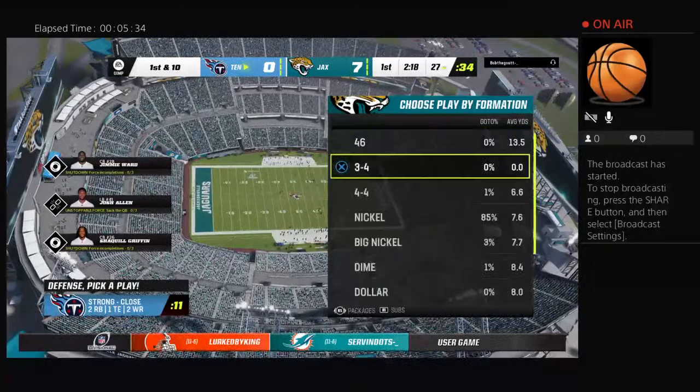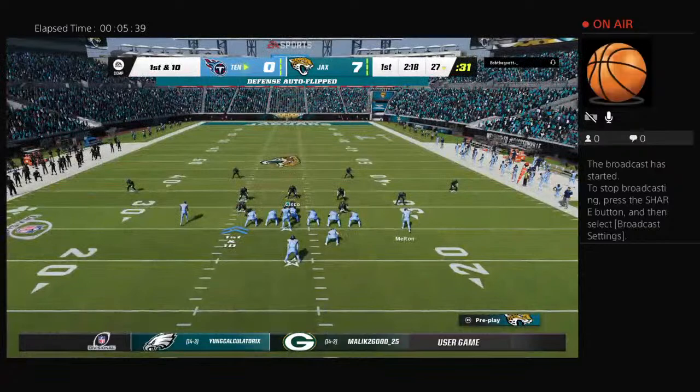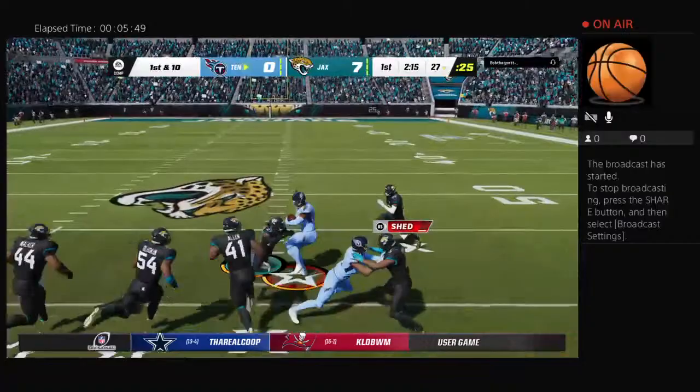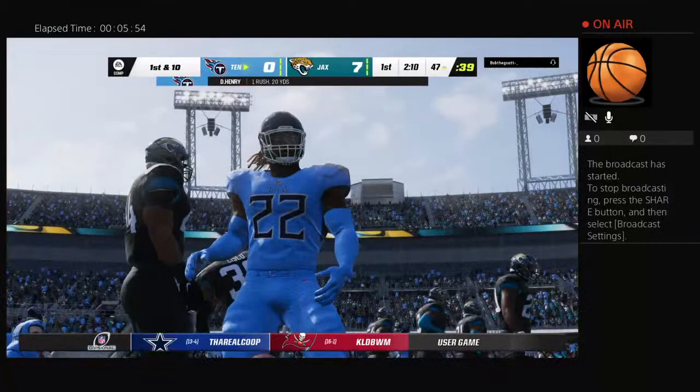First and 10 now for Willis and the Titans at their own 27. They'll start on the ground. It's Derrick Henry, and they work this well upfield across the 45, out near midfield to start the drive.